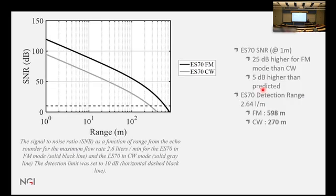We actually quantified the benefits of using a broadband system with the 70 kilohertz system. And we compared that signal to noise ratio in what's called FM mode, frequency modulated mode, which is the broadband version, and compared that to what they call CW, which is basically just a single frequency mode. And we saw that the signal to noise ratio was 25 dB higher, which is actually 5 dB higher than theoretically predicted. And that changes your detection range from 600 meters to 270 if you drop it down to CW mode. So there's a lot of benefits to using the broadband systems.